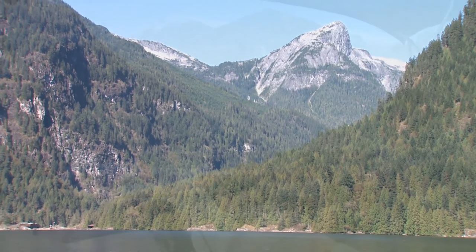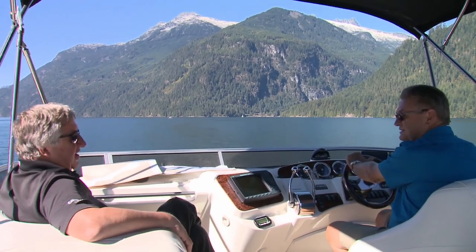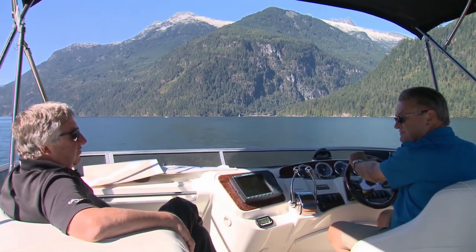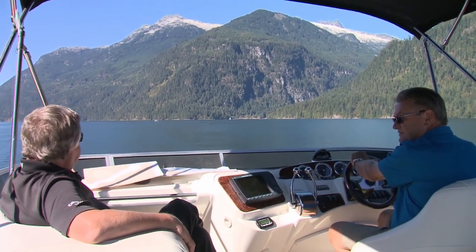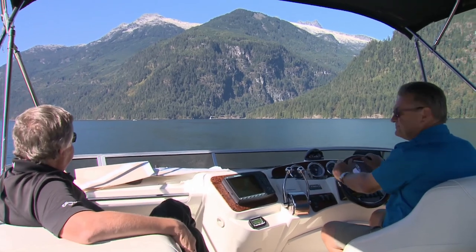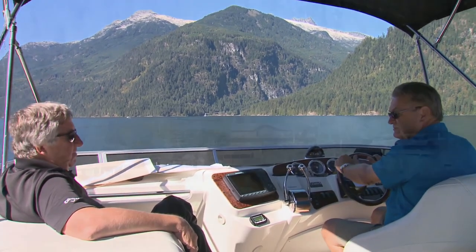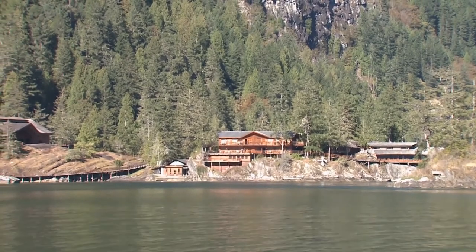So on our way in, on the left side, you're going to see a building. It was built in 1945 for Hollywood people to come and vacation at. And since then, it's gone through a few owners. And today is a camp for young people to come to. And it's absolutely beautiful.